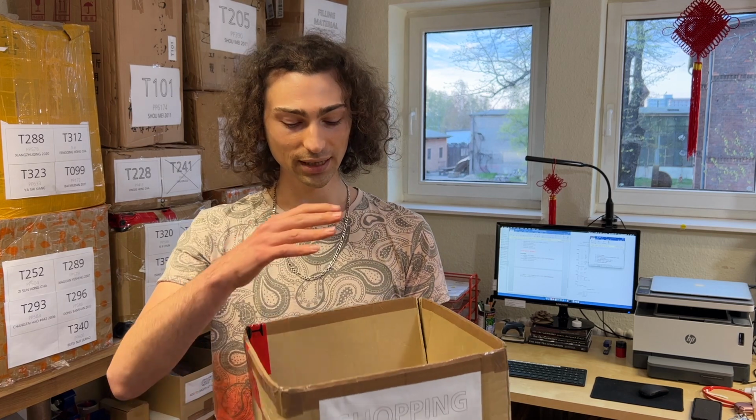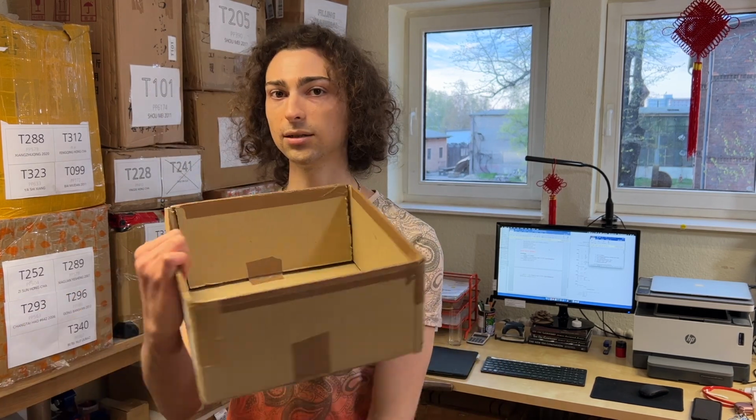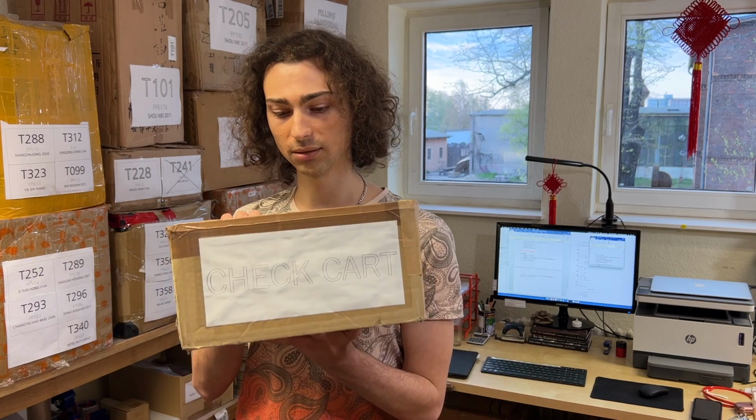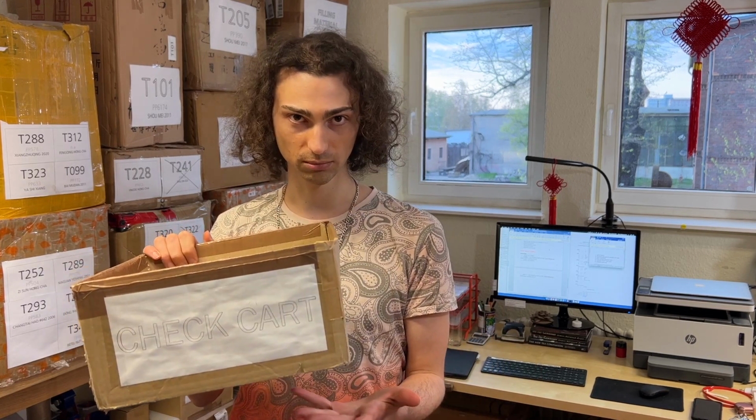I go around and collect all the products, I put them in here, and then I have a second box here that I can put them in one by one and make sure that I don't miscount or miss something that's supposed to be in there. That makes it a lot easier.